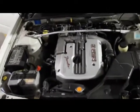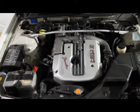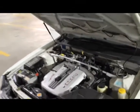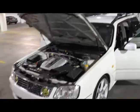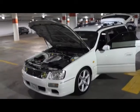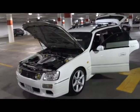Here's the RB25 DET Neo motor. So I'll just show you guys there. It's in beautiful condition. It's honestly like new. It sounds new. It runs and drives like new. The transmission on it is extremely smooth, and it shifts like a brand new car. Like, this thing is such a joy to drive.